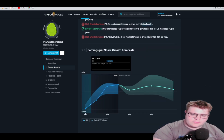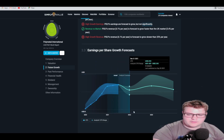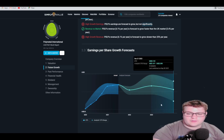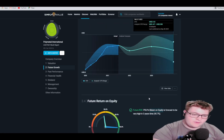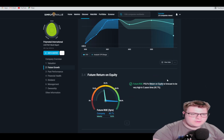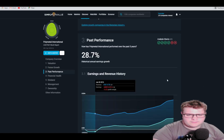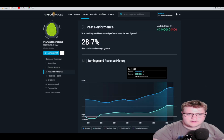Earnings per share growth forecasts, that's already ticked on. We can see that's just the way that it's gone in the minute, and then that's just the way they're predicting to go in the future. So this looks like a bit of a weird graph, but you know, that's what they're predicting. Predictions for me are not really the thing I care about too much. I'll look at their balance sheet and that's the main one I care about. Future return on equity, it's supposed to be high in 3 years, so that would be nice. I feel like this company is a bit slept on, to be honest, but I don't know. It's so hard to find things about companies nowadays.